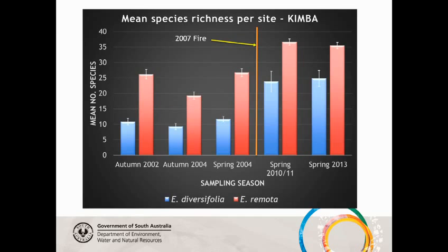If you look at that at just a site level, even though we're getting a higher species richness in diversifolia, at the site level there's still less species richness per site than what we're getting at remota. So that's sort of suggesting that as you go from site to site, there's a range of new species coming in, which is actually adding up to a larger number of species overall, which is not quite as strong a trend in the remota.